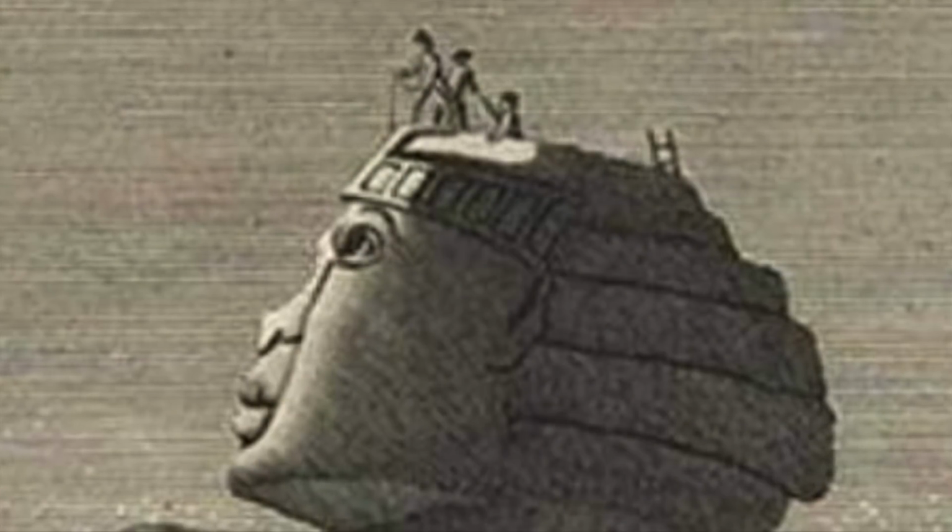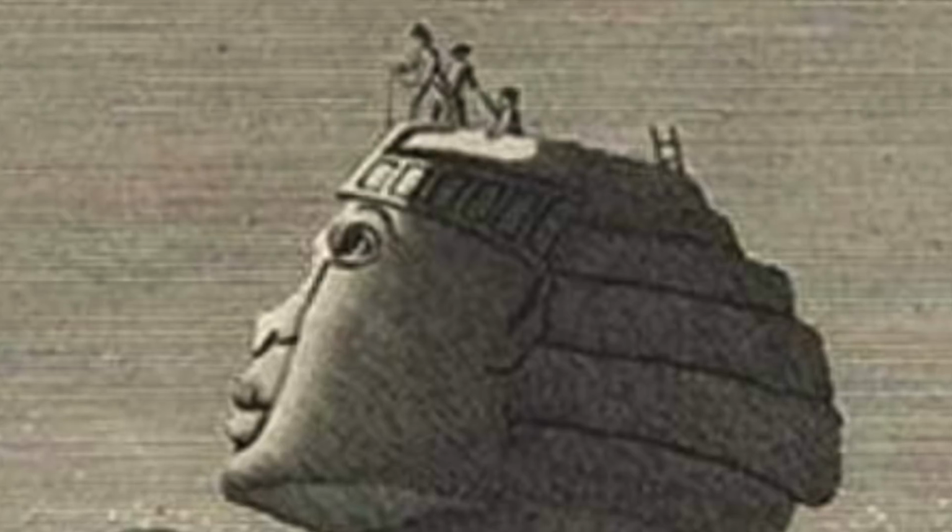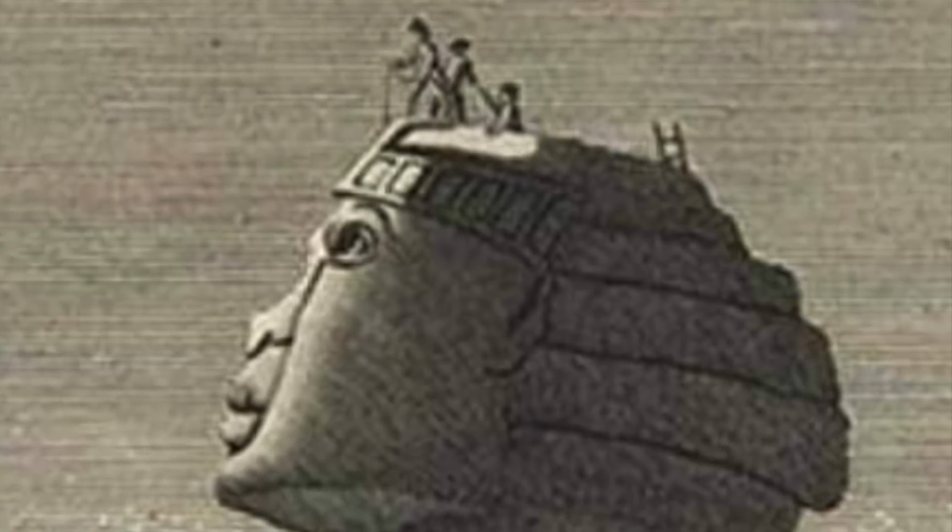Furthermore, the Sphinx's head has hardly eroded, and appears smoother than its body. This again points to the idea that the head was somehow interfered with, maybe long before any Western people even knew of its existence. But this still doesn't answer the initial question. Why were those men inside the head of the Sphinx?